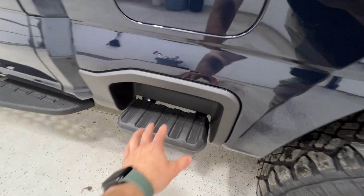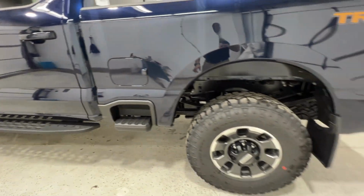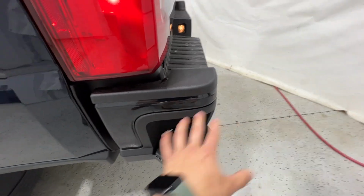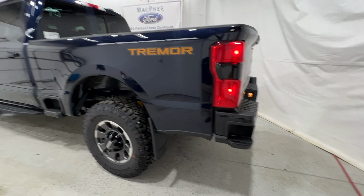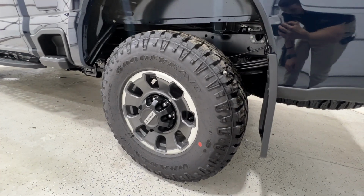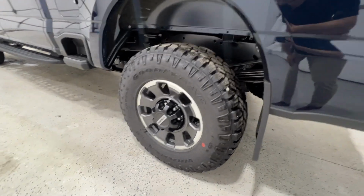New for 2023 is the bed side step. So these are included on all 23 Super Duties. In addition to that, there's also the bumper corner step. These are also on every single 23 Super Duty. So if your truck has a bed, it will have the bumper and the bed side step. And here's a look at the rear wheel and tire. Now this measurement is roughly a 35-inch tire. So you just come with 35s.